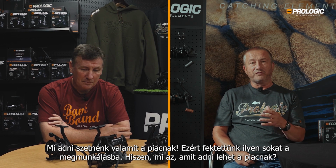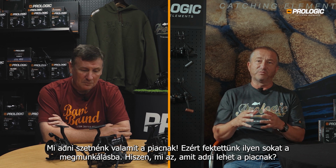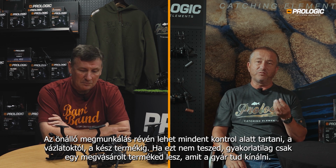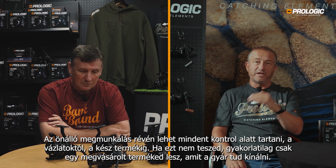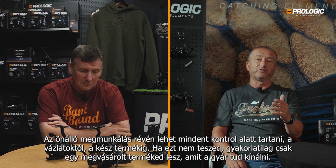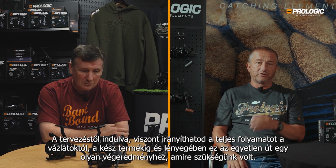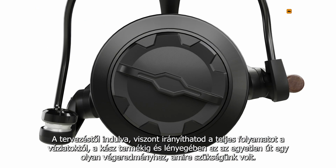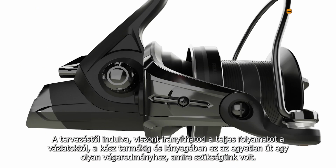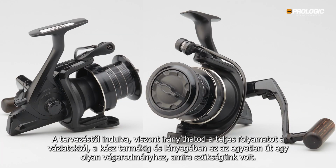So we did a lot of investment in tooling, because what can you add to the market? The thing is, with tooling, you control everything from scratch to the final product. If you don't do that and you buy off the shelf, then it's basically what the factory can offer you. So by starting from scratch, you control the complete cycle from the drawing to the final product. And that's basically the only way to come to an end result the way we want it.